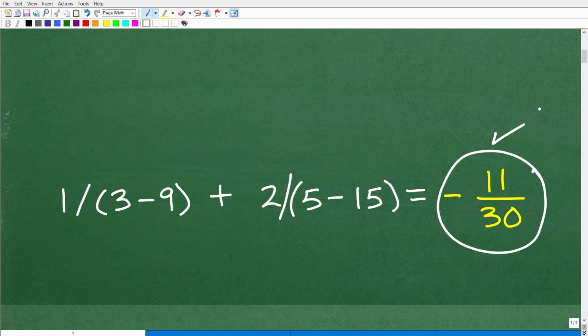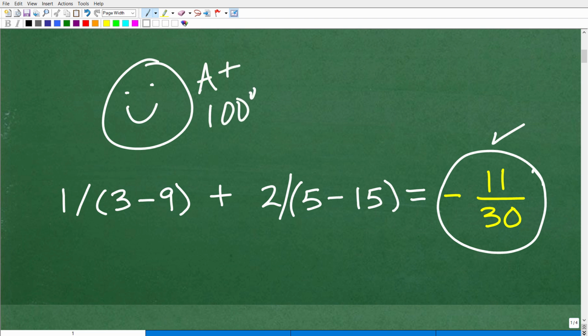All right, so how did you do? Well, if you got this right, I must give you a nice, lovely, happy face and an A plus 100% and a few stars so you can have an extra special day. Nice job. So let's take a look at the answer here. We can see here we are dealing with fractions, all right? So that's one thing we're going to have to review, fractions.